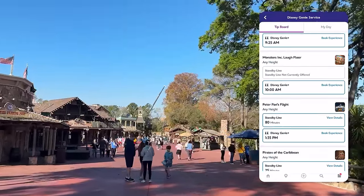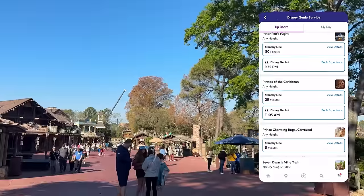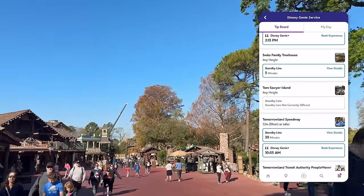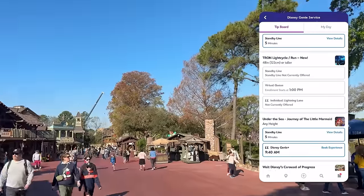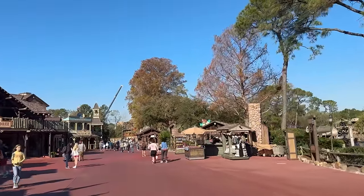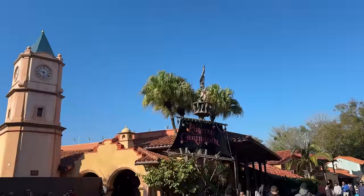Peter Pan, 80. Pirates, 25. Mine Train, 115. Space, 55. Glad it opened. Tomorrowland Speedway, 30 minutes. That should tell you something. And so there's kind of a pulse check on what the park looks like. Very busy right after open.